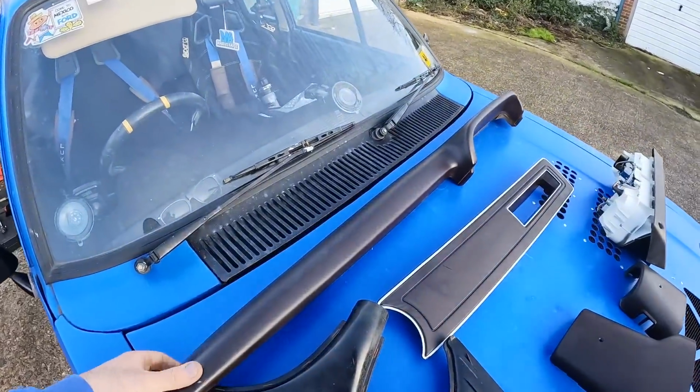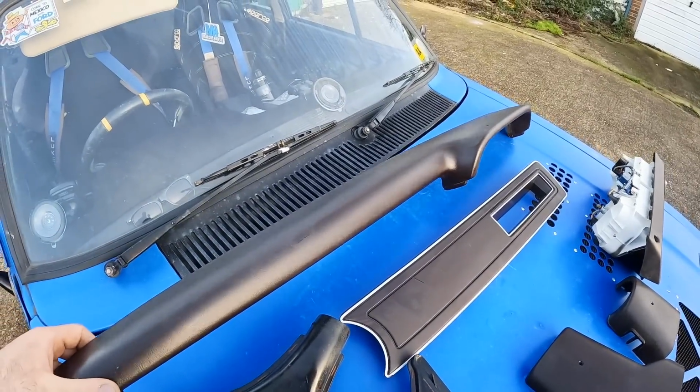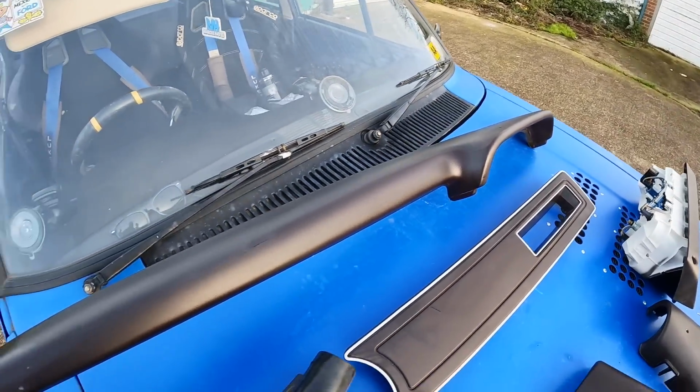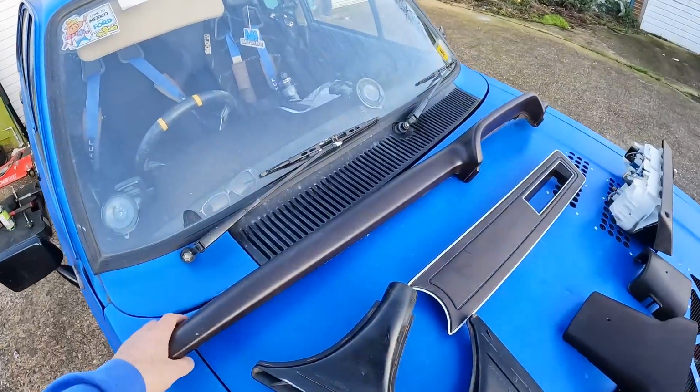This dash top is actually not in great shape. I've given it a clean and it looks a million times better than it did, but there's a couple of marks up here. I mean, it's not terrible, so I'll definitely be throwing it in for now, because I think I need to be directing my money towards parts I don't have, rather than trying to replace cosmetic bits. So yeah, it'll do for now.